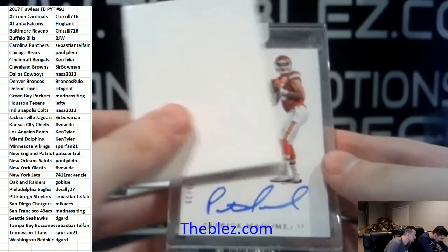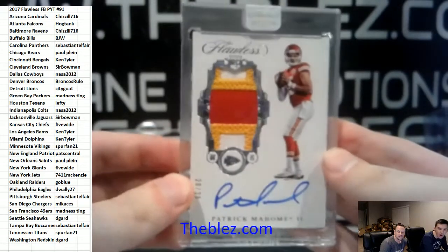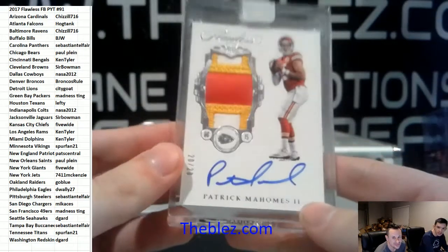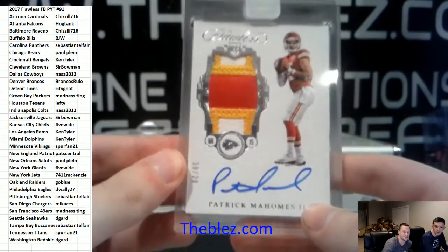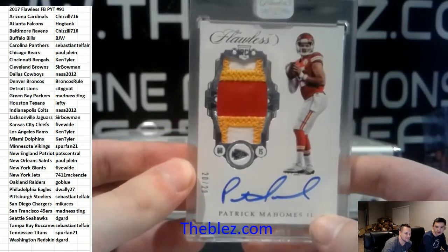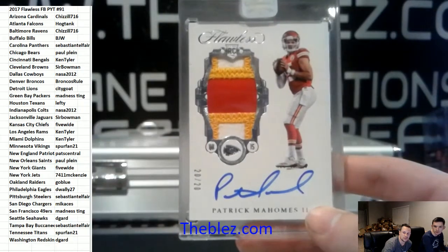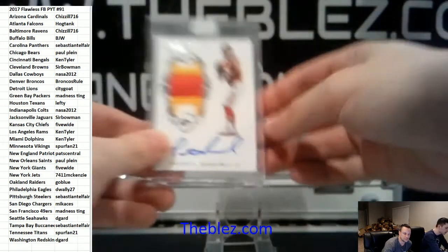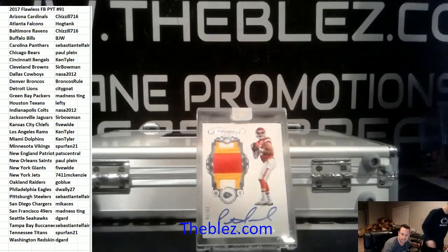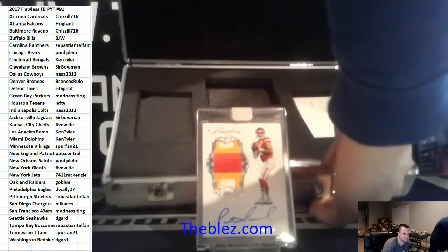There he is. Wow. Big one of Patty Mahomes for the Chiefs, 20 of 20. True RPA for Wayne. There you go. That's a sick one, an RPA of Patty Mahomes. Nice hit, Wayne. I kept you sweating there. Sweet card. Empty briefcase. All right, let's do hit list. Wayne was sweating it out hard.